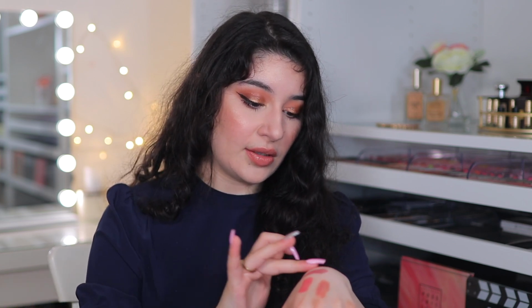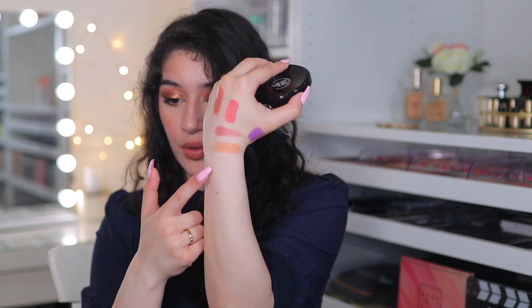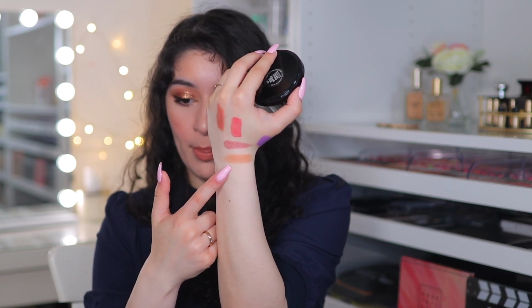Really beautiful shade. I'll show you what it looks like. It is very orangey and gold, but if you use it with a light hand, of course, like I do, you can make it work. On top of a matte cool bronzer, you can mix the two together.